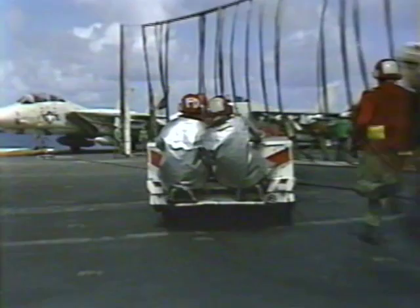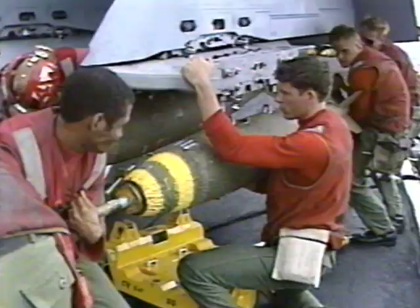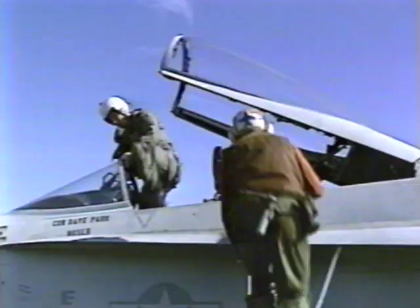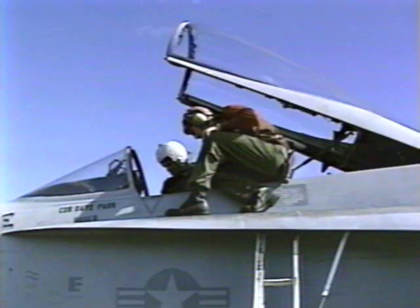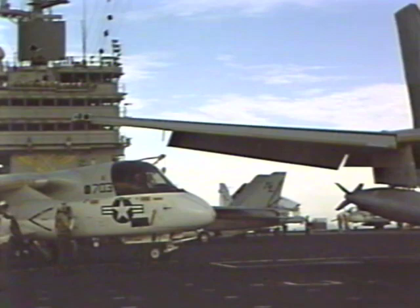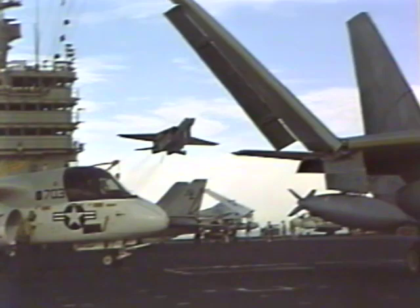The men in the fire protective metal suits are the carrier's on-deck crash crews, the firefighters, the rescuers. The people in red move and service the bombs and missiles and other armaments. Those wearing brown jerseys and frequently seen on the ladders leading to the cockpits are the plane captains. The cycle of taxiing, positioning, catapulting, recovering, maintaining, fueling, and parking aircraft on the carrier requires precise logistical controls.